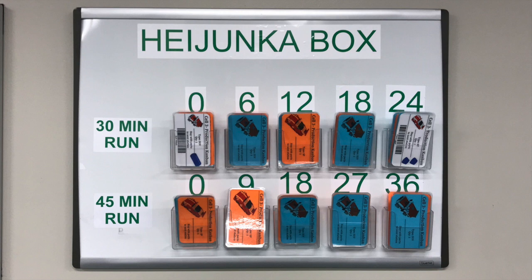A production run can either be 30 or 45 minutes. The Heijunka box is labeled with numbers that indicate when the cards should be taken to the manufacturing cell. For example, when doing a 30-minute production run, cards will be picked up at the 0, 6, 12, 18, and 24-minute marks. This helps maintain the rate at which Lego cars are produced.